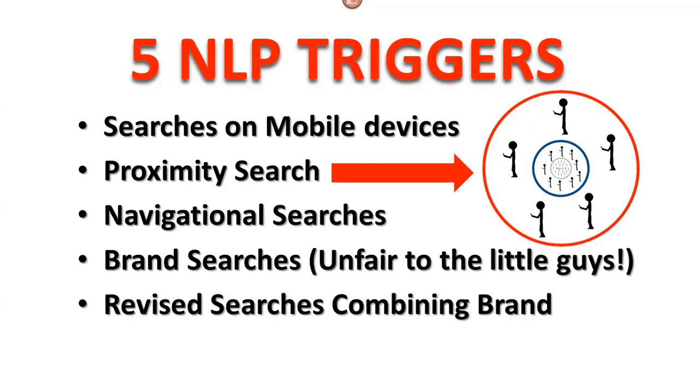And then revise search combining brand. That's what I referred to before as pogo sticking. Pogo sticking is what happens when a searcher runs a search, clicks on a website, and pogo sticks back to the search, and then pogo sticks back to another website. They do that back and forth. Ultimately, the pogo sticker will land on something, dig their heels in, get the content they wanted, and then leave. So Google does not like the pogo sticking.